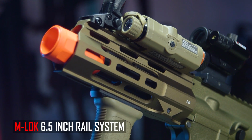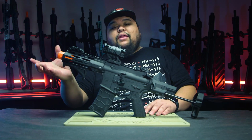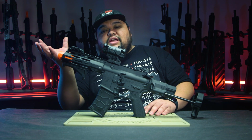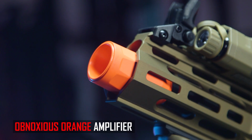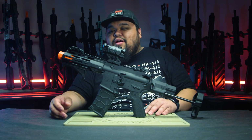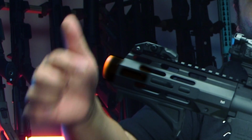Moving to the front, we have this nice M-Lock handguard. It's about 4 inches. But the thing that you notice the most is this overly painted amplifier. It's full metal, but they had to paint it all. Just this, guys, that's all you needed to do.